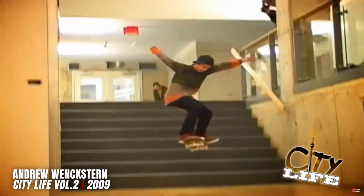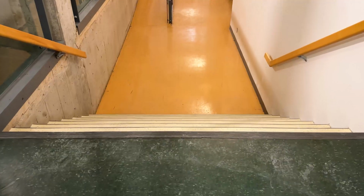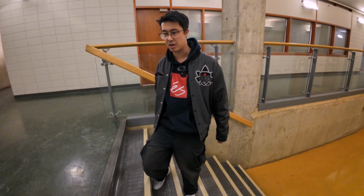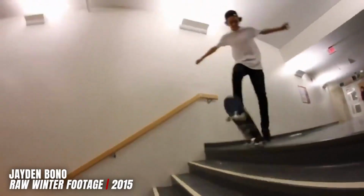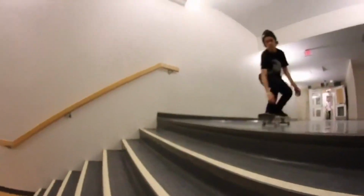Andrew Wangstern, he half cab heeled this, and probably doesn't bother you that much, but there's a rubber cap at the top of the stairs, so I wonder if that was bothering anybody when they were popping off their nose. Jaden Bono, he's done tray flip. He also nollie flipped it. He's frontside flipped it, switch big heeled it.